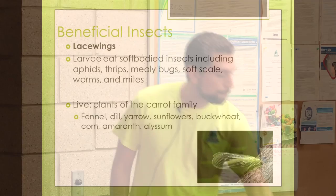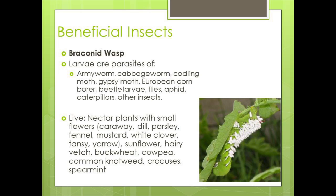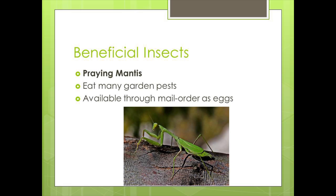Also, these big-eyed bugs will fight mites and worms and flea beetles, and you can grow them in some of your clover crops that you would do in the winter months as a cover crop, so you can encourage them to come to your garden. As well as wasp larvae, which will eat most caterpillars or most worm larvae. They will come to nectaring flowers, so anything like parsley and fennel, sunflowers, will encourage these wasps to come and combat caterpillars and worms. And then praying mantis is also a great insect, and they're available through mail order. If you have a large pest problem, you can encourage praying mantis in your garden.